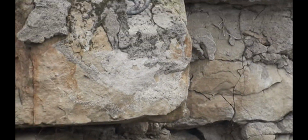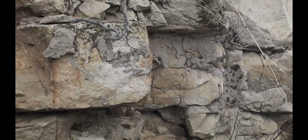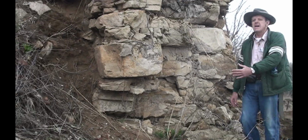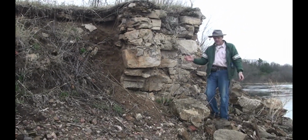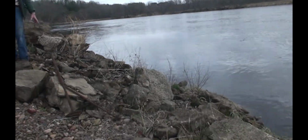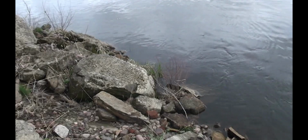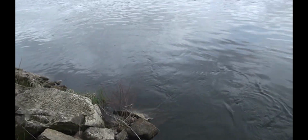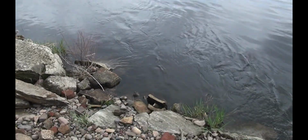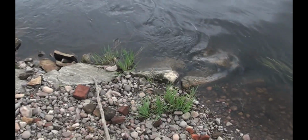But as the river comes around the corner and the current hits this bank, it is slowly eroding away, and you can see the rock here. It probably went out quite a few feet originally, but it's eroding back into the bank farther and farther.